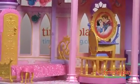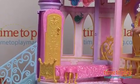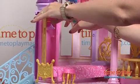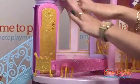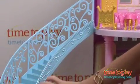From that, we move into the Sleeping Beauty, Aurora's bedroom. Beautiful, very majestic bed here, and a nice armoire that they can store all their gowns. Totally functional play. And then the Cinderella staircase, where you see she's even left her glass slipper.